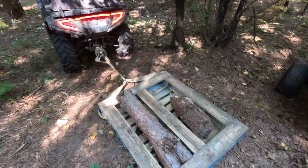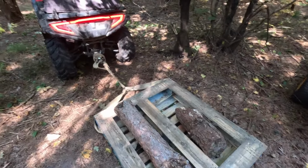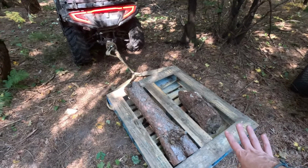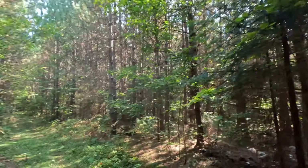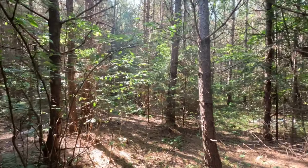All right, so this is our setup. We got it strapped in. Hopefully that stays. We'll figure that out as we go, but we got some weight in the pallet, and we're gonna try to, this is the beginning of the trail. This is where the camera is. This trail goes out to the road. We still got a long way to go back there.